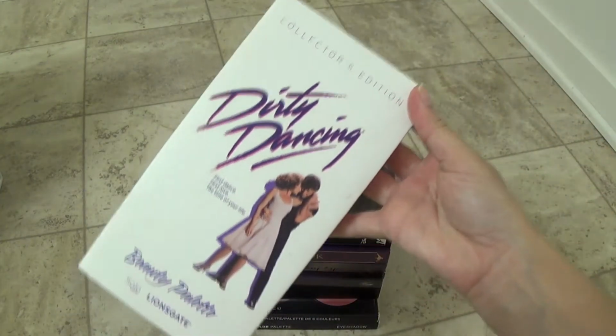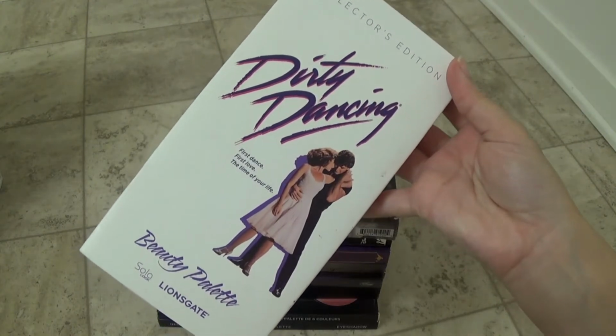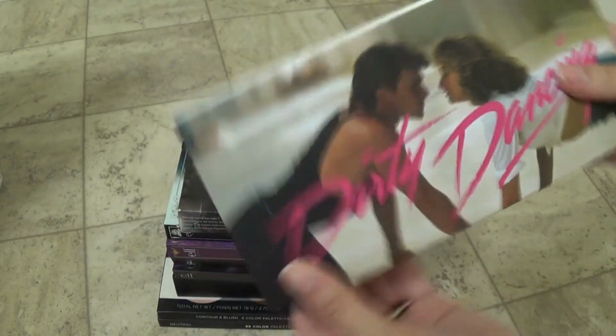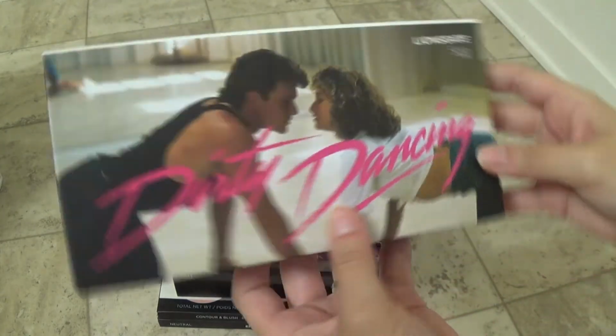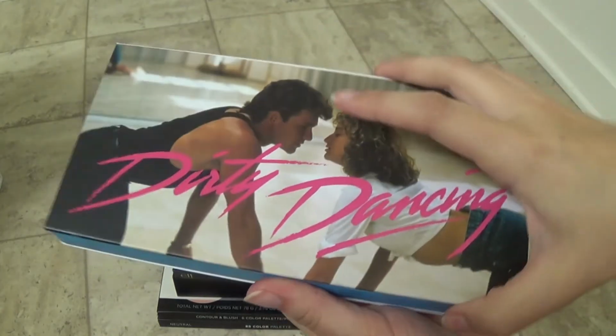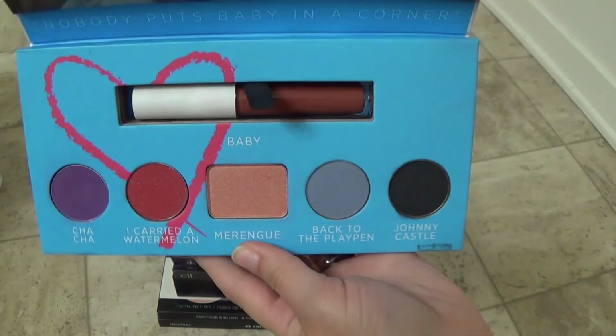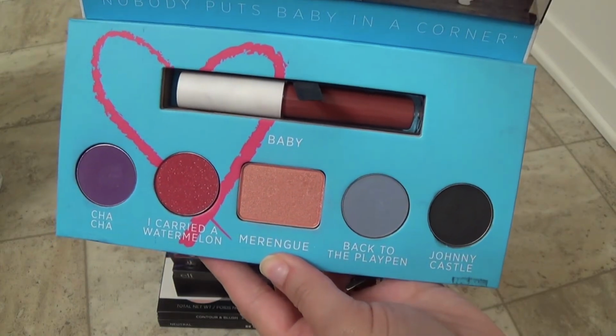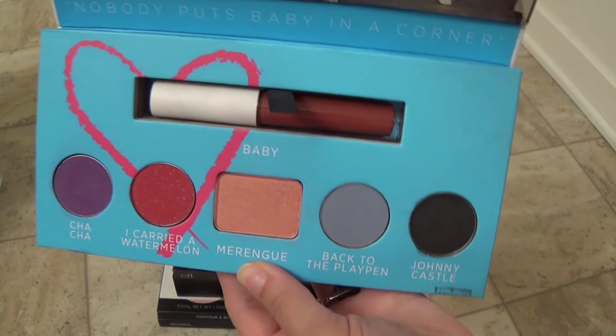Next, I have my Dirty Dancing palette from Solo Look Cosmetics. This is the palette that I most recently got and did a couple different videos on. So if you want to go ahead and check those out, make sure to do so. And that's just what this palette looks like right here. So you have some eyeshadows, highlighter, and a liquid lip in there.